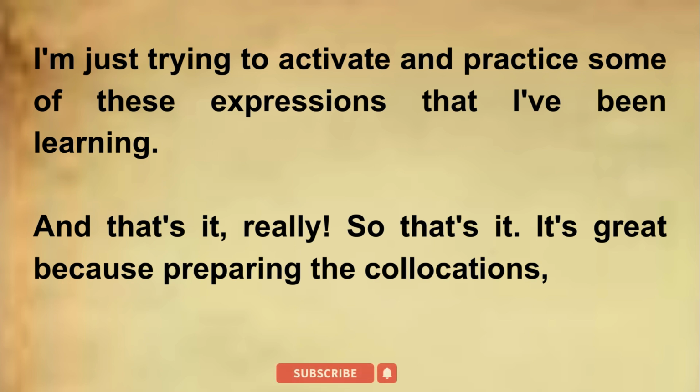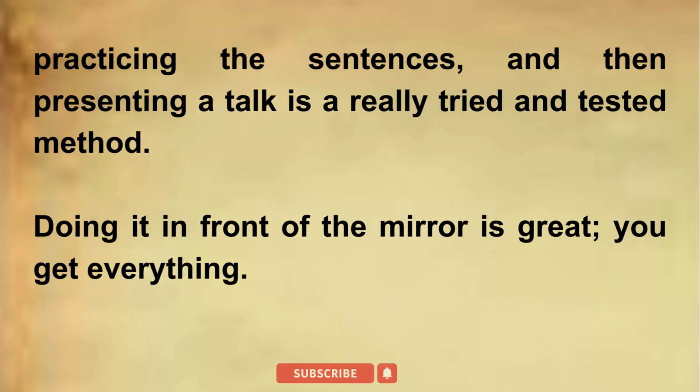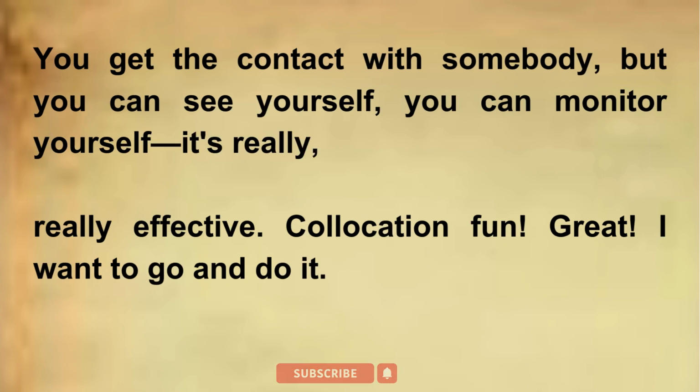So that's it. It's great. Because preparing the collocations, practicing the sentences, and then presenting a talk is a really tried and tested method. Doing it in front of the mirror is great. You get everything. You get the contact with somebody, but you can see yourself. You can monitor yourself. It's really, really effective.